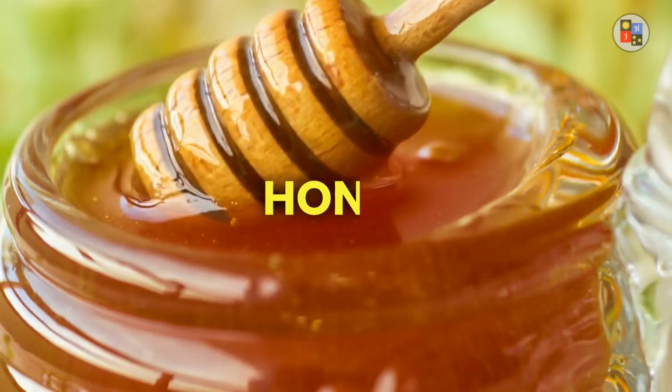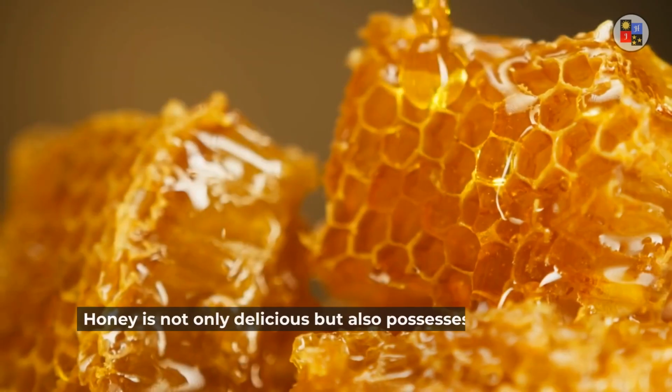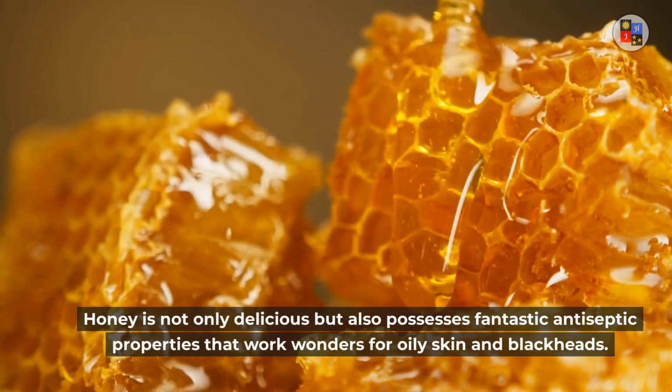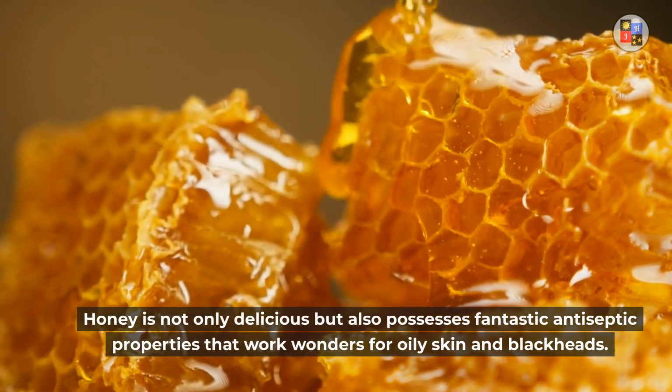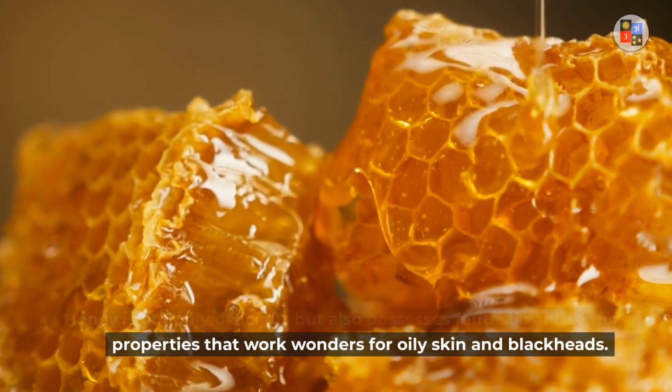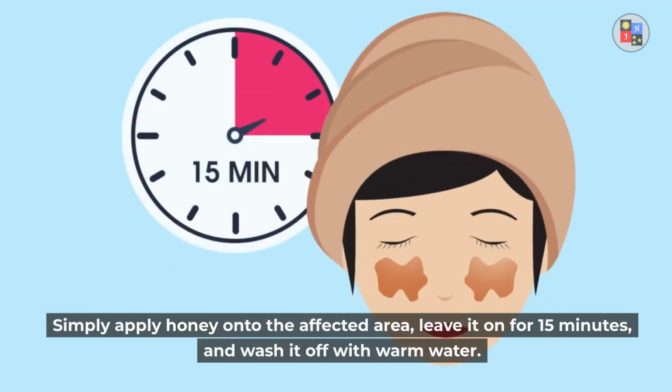Moving on, we have the sweet and sticky solution, honey. Honey is not only delicious but also possesses fantastic antiseptic properties that work wonders for oily skin and blackheads. Simply apply honey onto the affected area, leave it on for 15 minutes, and wash it off with warm water.